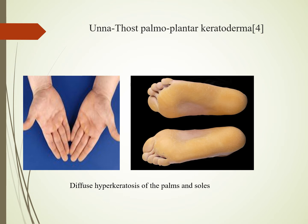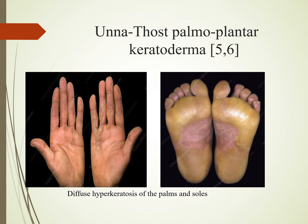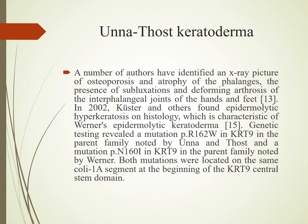On this slide, you can see Unna-Thost palmo-plantar keratoderma. You can see the diffuse hyperkeratosis of the palms and soles. On this slide, you can also see the diffuse hyperkeratosis of the palms and soles. A number of authors have identified an X-ray picture of osteoporosis and atrophy of the phalanges, and the presence of subluxation and deforming arthrosis of the interphalangeal joints of the hands and feet.